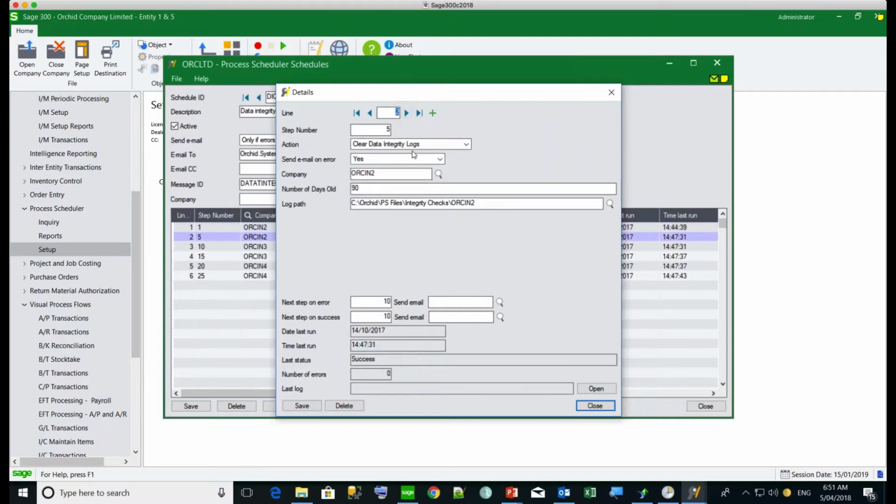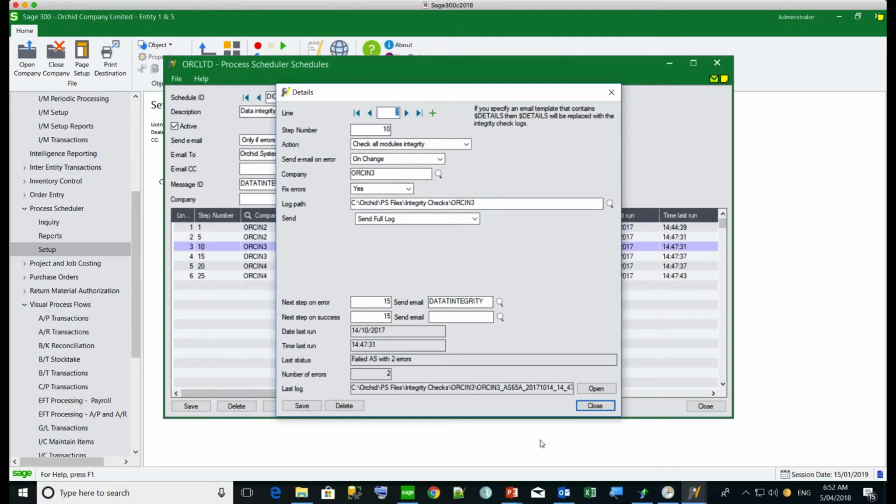And then the next step is to clear the old data integrity logs. So in this case, I've said keep them for 90 days, but then after that, when I next run this schedule, clear it. And the same for all the companies that I'm working with.